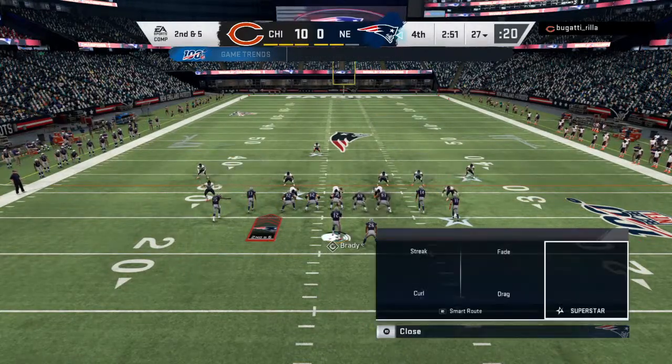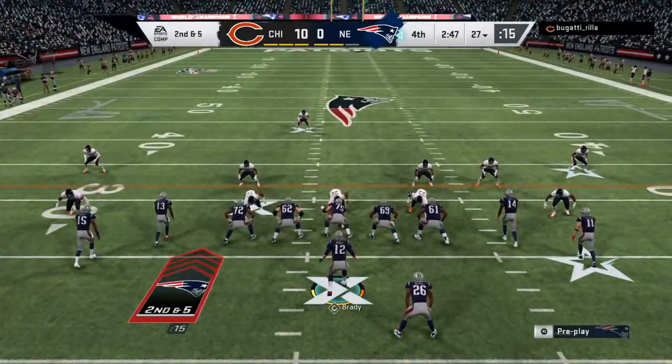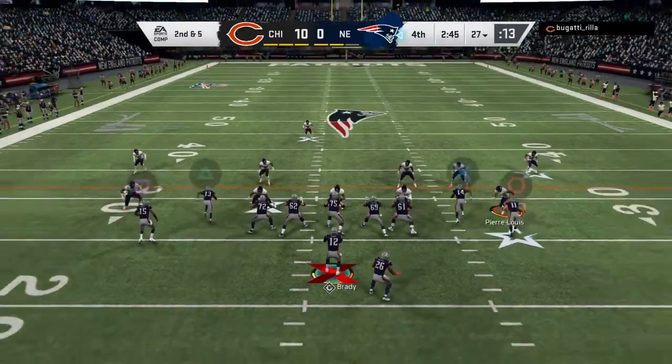Hey, foxtrot, foxtrot. Here I come again. Check, check. Lucky, lucky, lucky. Tighten up, tighten up, tighten up.